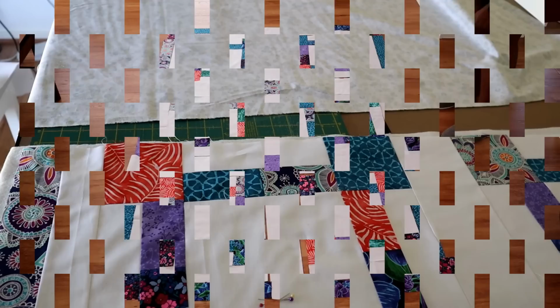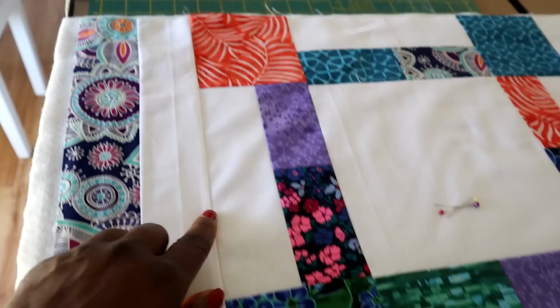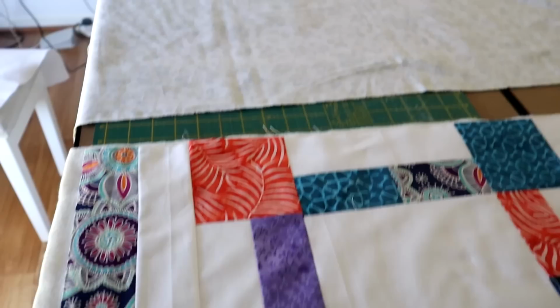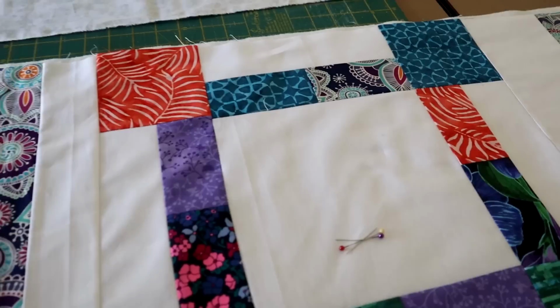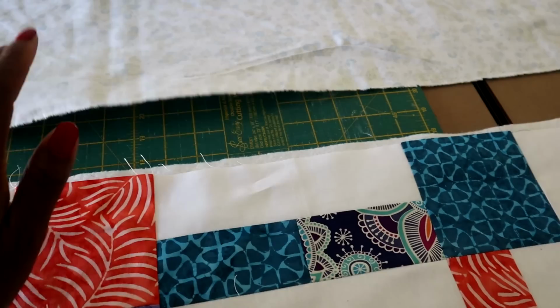All right, guys, so I've now completed making all of the rows. You're looking at the borders here, and this is the block. I've added on the borders, so there's a pieced border, so it's going to be pieced all the way through. This is the backing, and I'm now going to baste, as you would normally, and then quilt. I'm going to do the same for all three rows, and then I'm going to do self-binding. I'm going to use the backing fabric to bind, and I'm going to show you how I'm going to do that rather than cutting extra fabric.